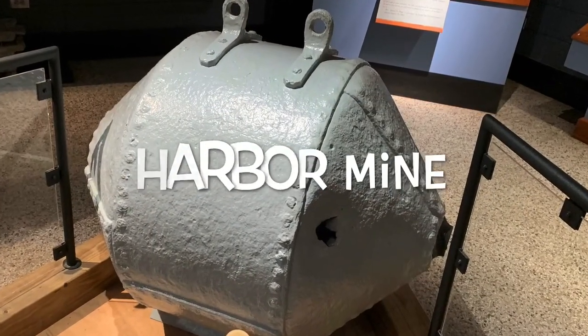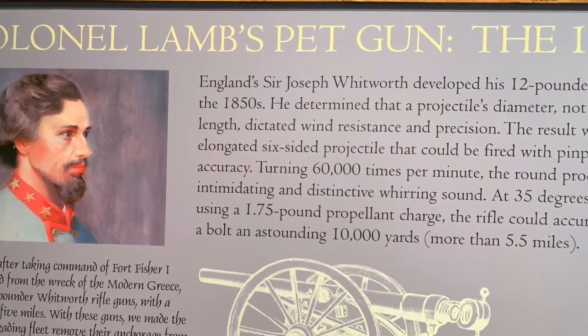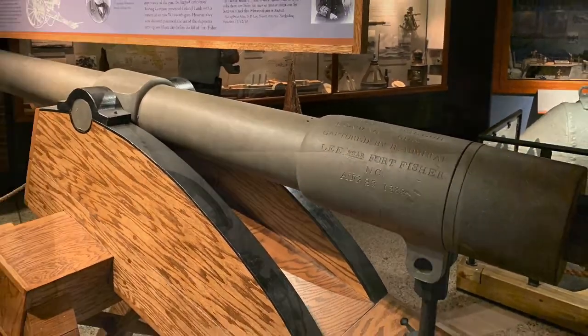And like most monuments, the tour starts at a museum. And this one was no different than any. It had a lot of old war materials, guns, cannons, and a lot of things to see.